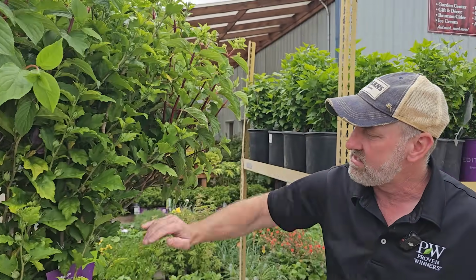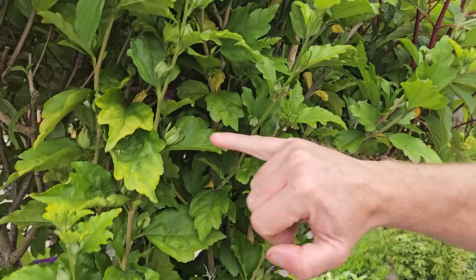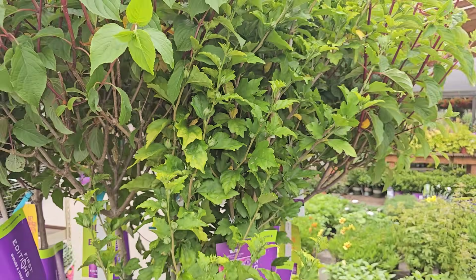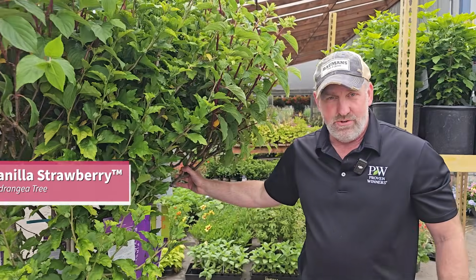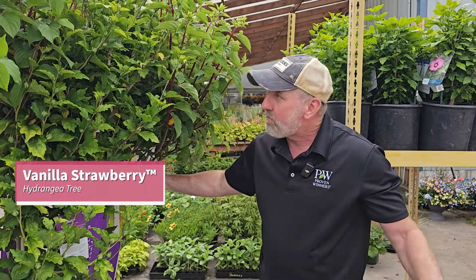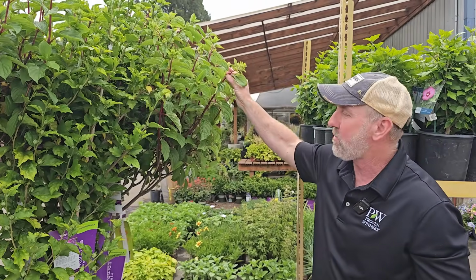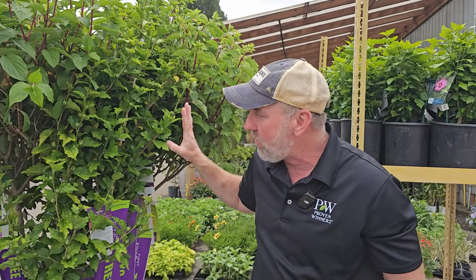But you can see on these standard forms, these are going to be more tree forms. See all the buds coming on here? These are going to be absolutely beautiful. And hydrangea trees. Vanilla Strawberry, by far my favorite. They are just starting to get loaded up with buds. These are going to be blooming in no time. We have been blowing through them this year.